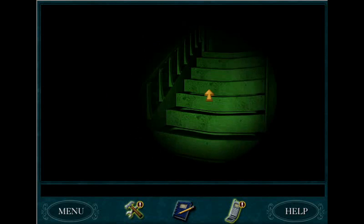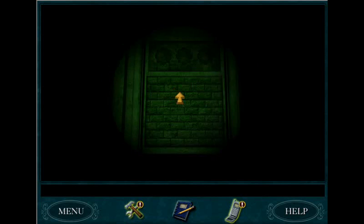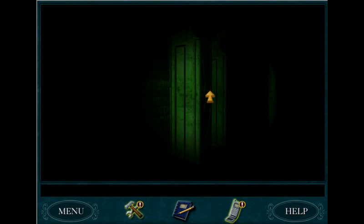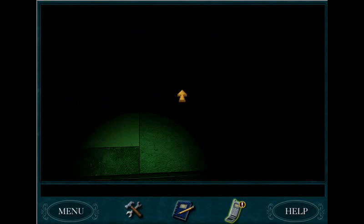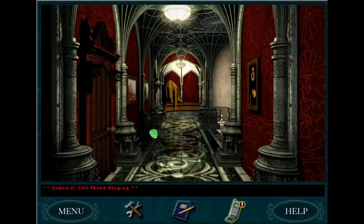I love how detailed these tunnels are. These secret passageways are just so cool. Okay, put away our glowy rock and head out. Oh no, we can't put away our glowy rock.